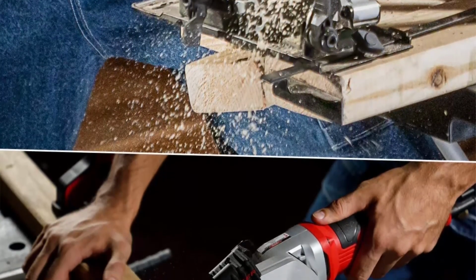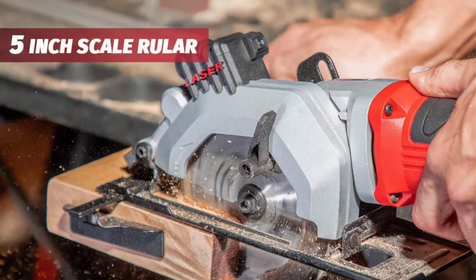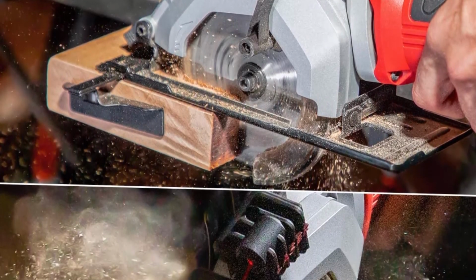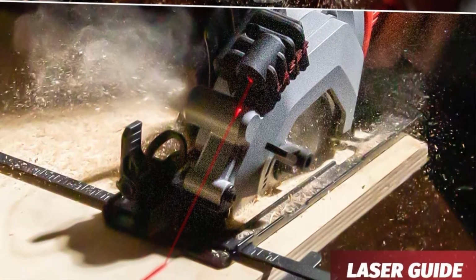Arbor size, 3/8 in. This mini saw comes with a laser beam guide and a scale ruler, which can assist you to cut a straight line when high precision is needed. Accurate cuts are assured by the parallel guide and laser light. Angle adjustment for bevel cuts of up to 45 degrees.